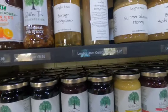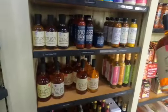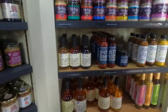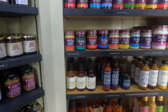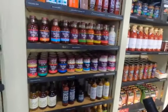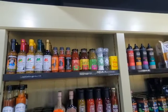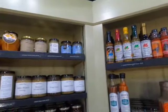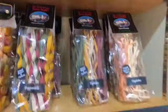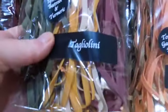I was thinking for roast potatoes. Smoked chilli, I'd like that. I might do it maybe when I'm roasting vegetables. Would be nice. Some lovely stuff in here. All the pastas, vegetarian.